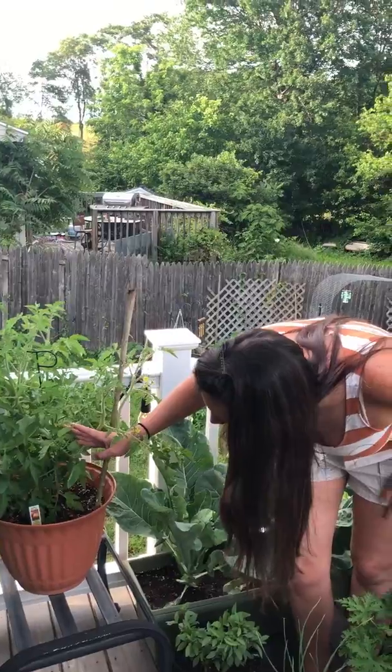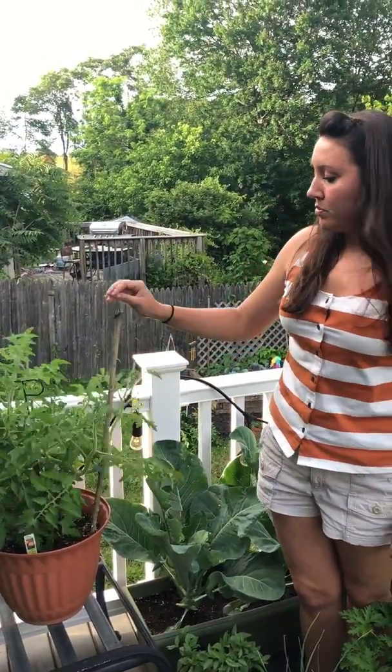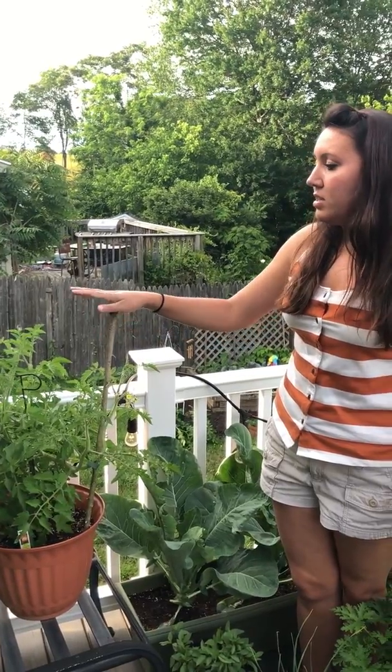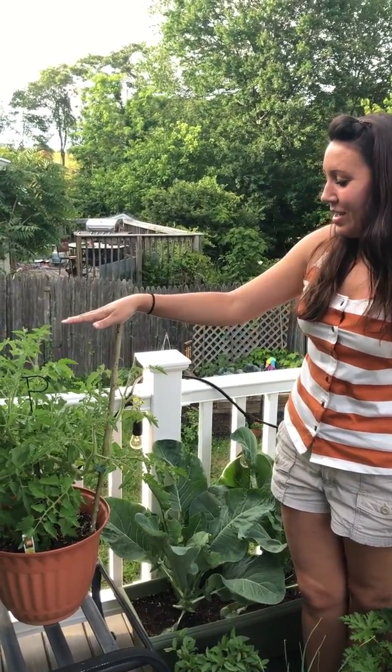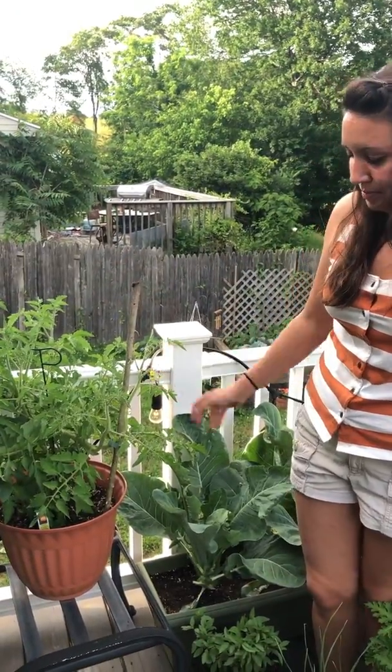This one over here is another tomato plant. This is a Sunray tomato. He has grown quite a bit in size from the initial time that we planted him, but we don't have any tomatoes off of him yet.